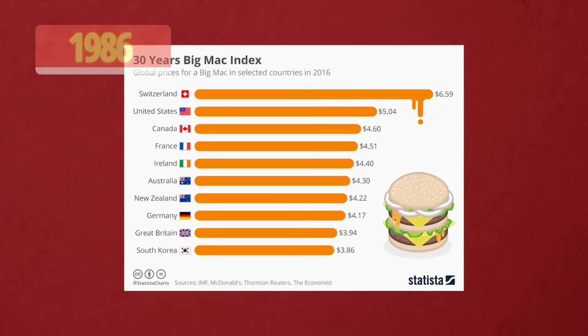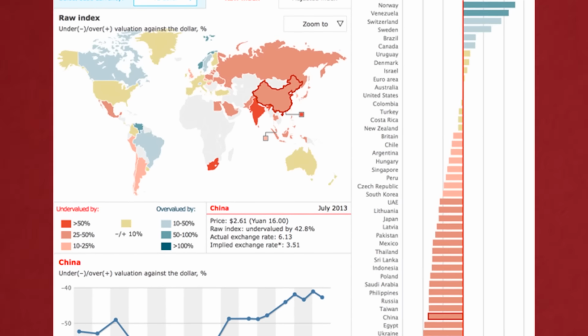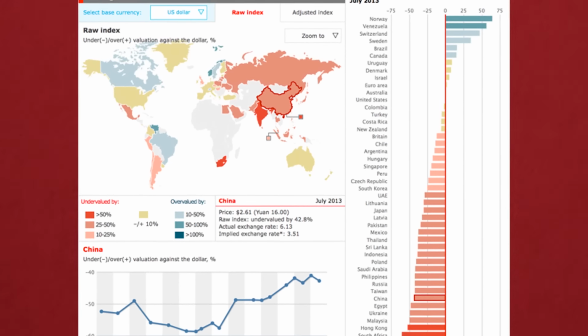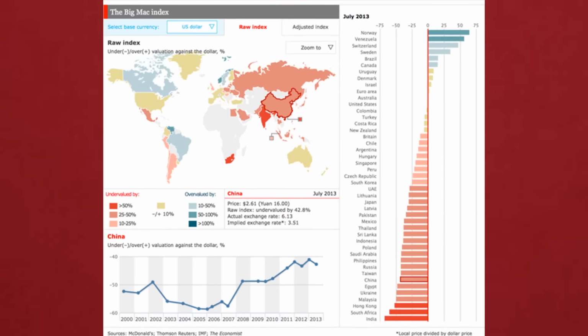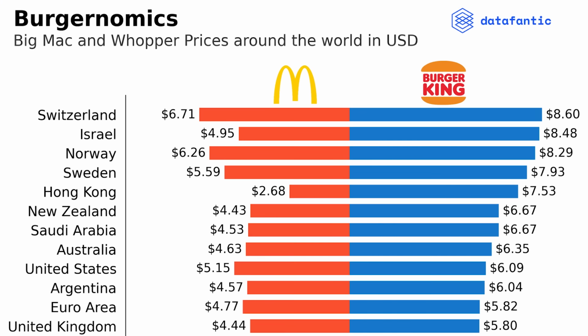Worldwide sales of the Big Mac are so important that in 1986, The Economist created something called the Big Mac Index. The availability of the Big Mac in so many countries makes for an excellent benchmark of current exchange rates across the world. And not to throw double-decker stones, but we're not seeing the Whopper Index anywhere.